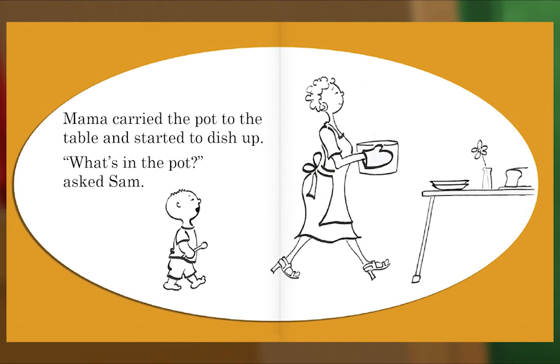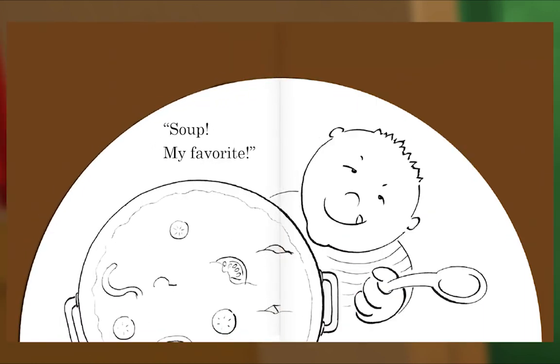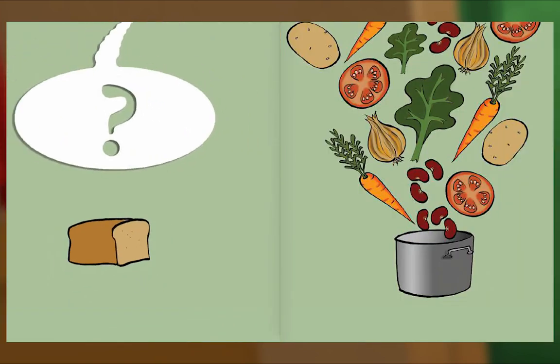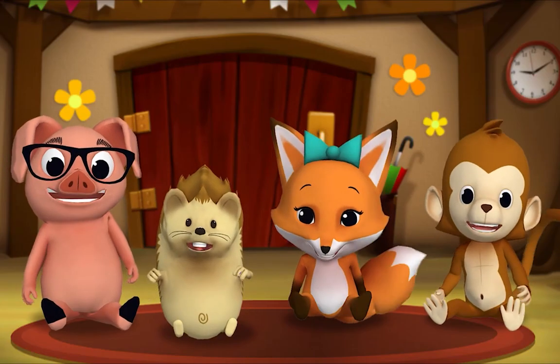Mama carried the pot to the table and started to dish up. What's in the pot? Asked Sam. Soup! My favorite! The end. Thank you, Mr. Goose!